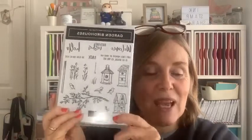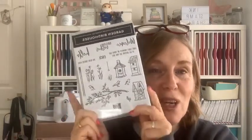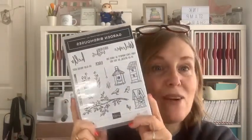As soon as I saw it, I wanted it, and I played with it a little bit, but it's one of those ones I haven't actually played with enough. So I thought I'd get it out today. It's an older one that's not retiring, it's carrying over. I'm going to pair it with something new.